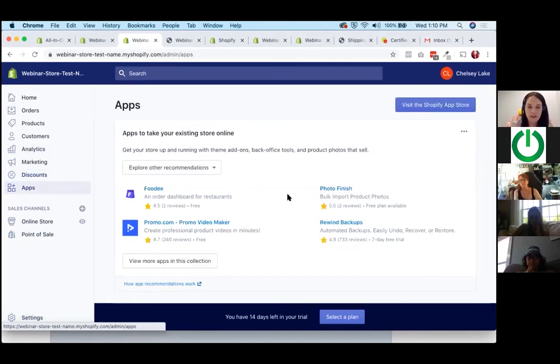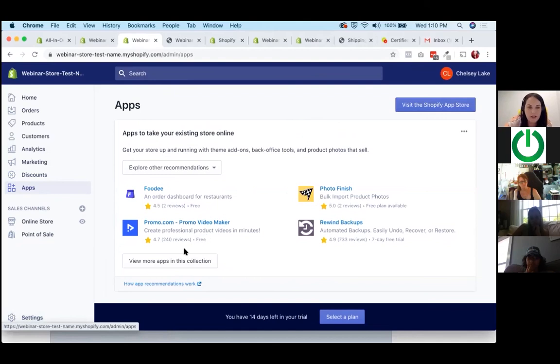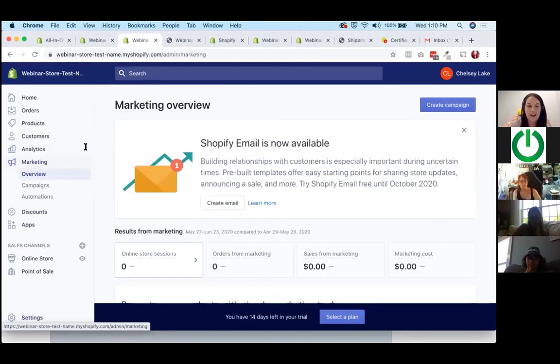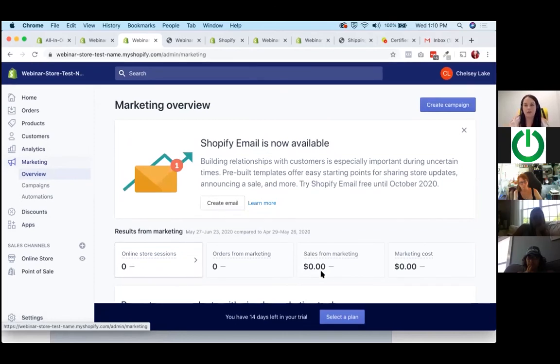The app section in here, this is where I can add cool apps to my thing. So if I wanted to create a video, I can add an app to help me do that. There's a million apps you can possibly use with this. So again, won't go into it, but it's there. The marketing side of things, this is where I can start sending out my emails. And just so you know, emails through Shopify are already pre-set up. So when I get my first order, the customer emails are already going out. I'm already getting an admin email. It's already set up. It's already good to go. You don't really have to do anything there. It's branded. It's good.